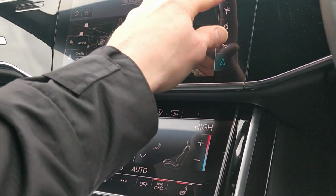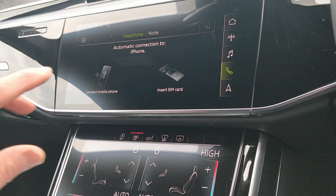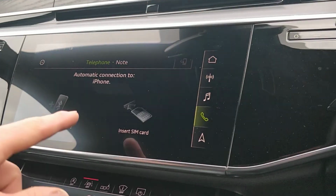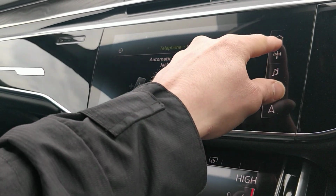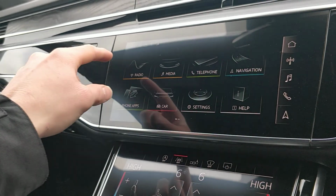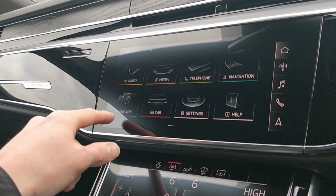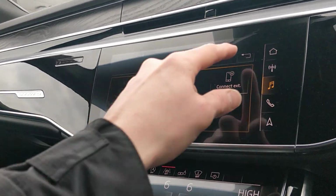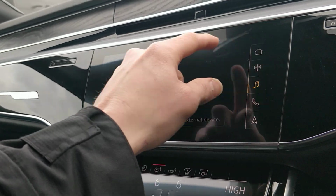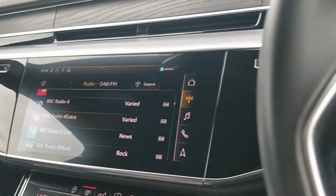Sorry, I think I'm getting a bit carried away with myself, because they're just unbelievably well equipped. You can put a SIM card directly into the car, or you can connect your phone via Bluetooth. You can also control with your phone apps like your Android Auto or your Apple CarPlay, various different media functions, whether that be SD card, Bluetooth, radio, DAB radio, FM radio, all in there as well.